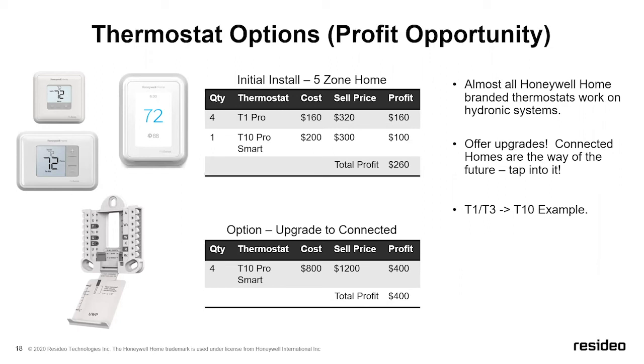But let's just say you utilize a T1. It's a fairly inexpensive thermostat, not much more money than a Pro 1000. You put 4 of those on. I'm using a 5-zone system as an example here. If you put 4 of those thermostats on, your cost for those 4 thermostats is roughly $160. And these are very elevated estimates here, but let's say $160. And let's say you double your sell price or your cost. So you're going to sell it for $320. So you're making $160 off of those 4 thermostats.